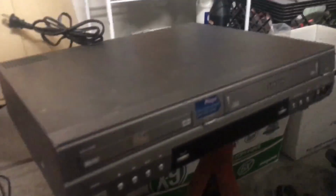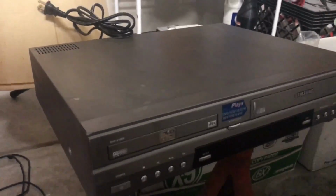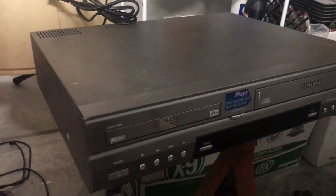This thing, I don't know if it works or not. It's a Samsung DVD VCR. I do have a use for that actually, but if it doesn't work, back in the trash. Now this is that random hardware bin that you guys saw at the top there. And there is all sorts of random stuff in here.